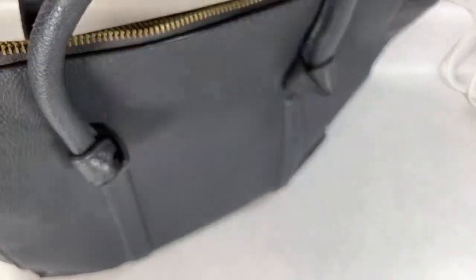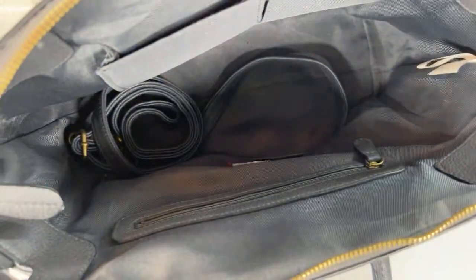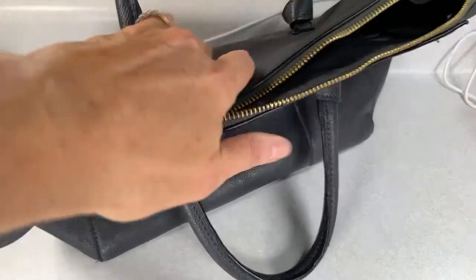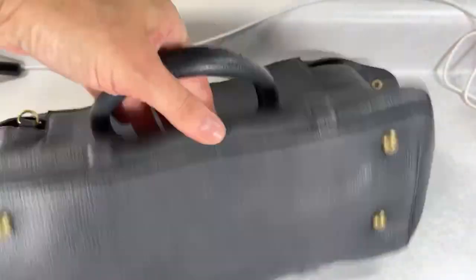This is what the straps look like. And it does have a strap in the purse as well. Phone holder, strap, zippered area. What's the brand? Let me see what the brand is on this one. This one is Morona. It's Morona. Yep. Morona.